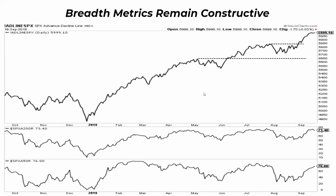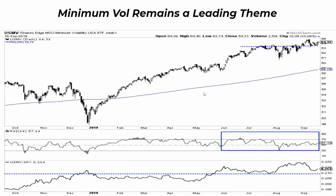Now, one of the themes that we've liked and continue to like is low vol or minimum volatility names. We're taking a look here at USMV, the iShares Edge MSCI Minimum Volatility ETF. And you can see that it remains a leading theme here. From an absolute basis, the fund is in a solid uptrend. It went into a bit of a consolidation and then broke topside from that consolidation and is holding above the consolidation level, above a rising 200-day moving average, while the RSI, while slightly neutral, is holding within bullish ranges.